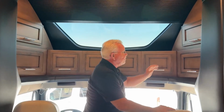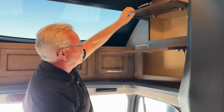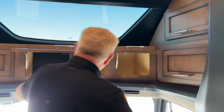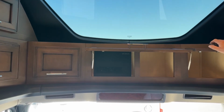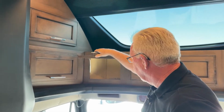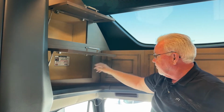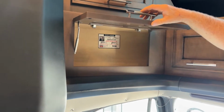Okay, back up here in the cab area. First, let's take a look at some of the storage that we've got. Now this panel here is for your universal toll module. If you get that, once you pair a credit card to it, any toll road in the country you can drive on and it automatically takes care of that bill for you. A couple more over here. You've got some phone numbers there, both for Freightliner and for Newmar.